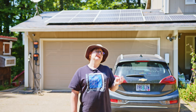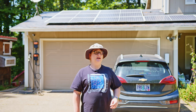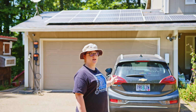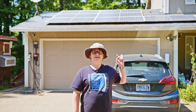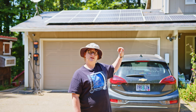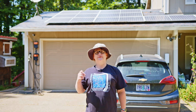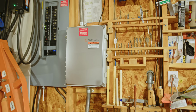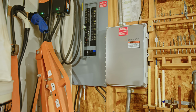And what makes them special is, unlike a string inverter, where all of the power is combined on the roof and fed to an inverter somewhere in your home that then converts that DC power to AC power, the microinverters in the Enphase system sit behind each solar panel and convert the power from each panel to AC power, which is then fed down to a combiner box, in our case, that sits in our garage. And the benefit of that is that each individual panel can generate power independently of the rest.